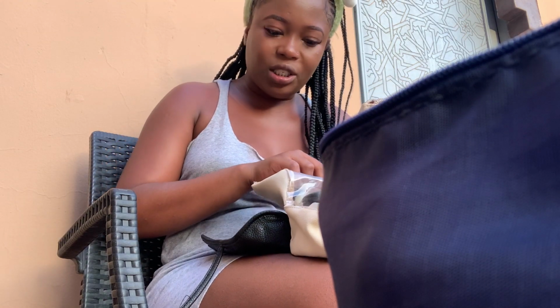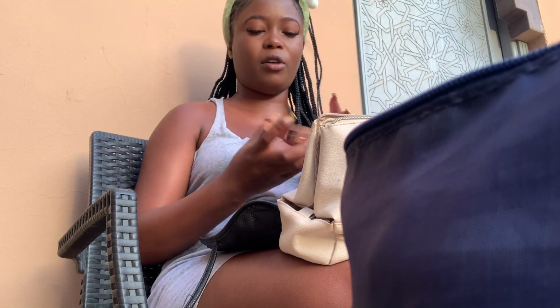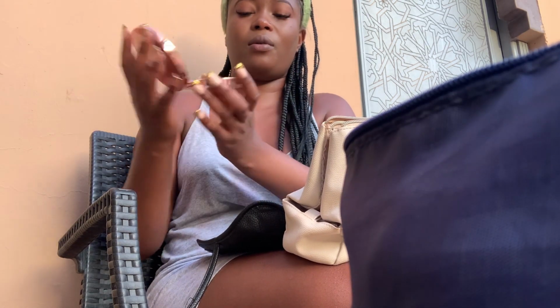I'm looking for some contour powder. I just had the genius idea to go and check out the night market here, because I've never done that. I've been to the old town in the daytime, but I've never been to a night market. So that's what I'm getting ready to go and see now.